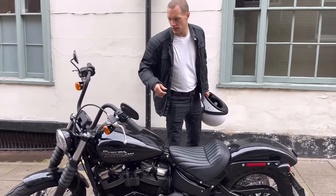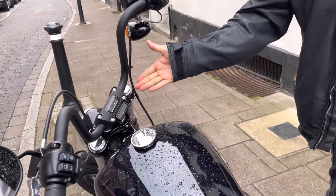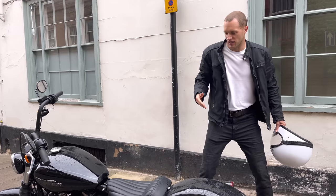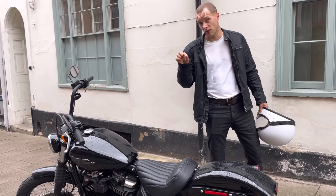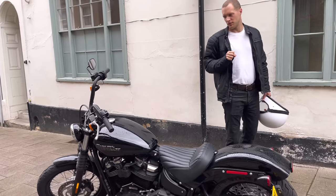Come round here, Monika. How minimal is that? It's just so slick. Look at the stance, the seat. I think this is a big step up from the last ones. And this is now a softail, not a dyna. I'd love to try one of these.